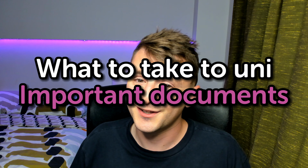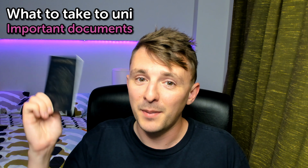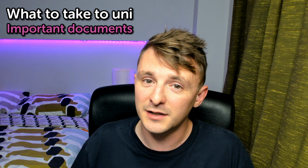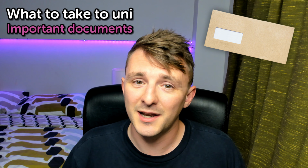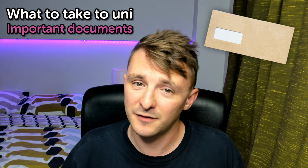Now onto the really exciting stuff, important documents. First and foremost, you're going to want to bring with you your passport and or your driver's license. Now, you'll need this to register for your uni and a GP, but also as a form of ID when you go on a night out. You'll also want to bring your university acceptance letter plus any documents to do with student finance or maybe any bursaries or scholarships you might be getting, just in case there are any issues with any of those in the first few weeks of uni.